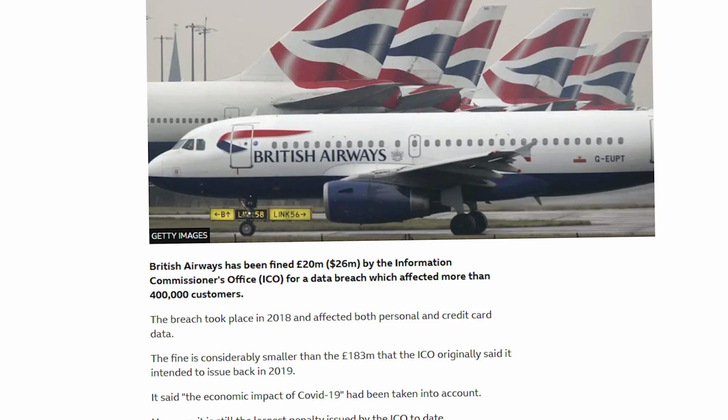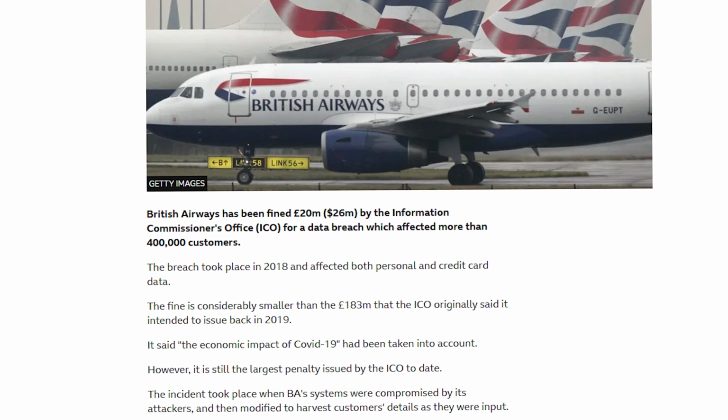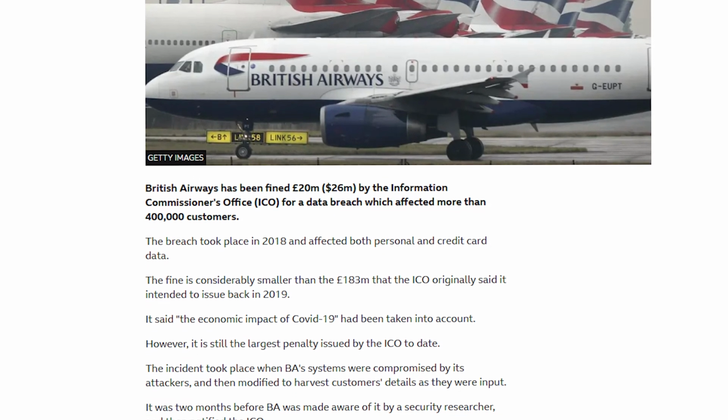Travel giant British Airways were fined a staggering 20 million after a cyber attack compromised customer data. That is a lesson you definitely don't want to learn the hard way. So be aware of this. This could literally kill your business in one foul swoop.